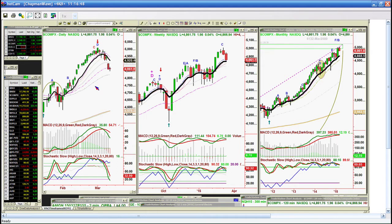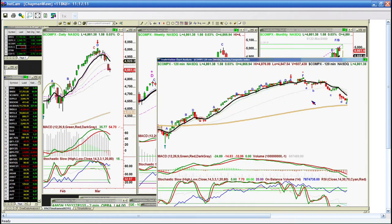No. It was 14 cents higher. So that 14 cents is higher than the previous leg. But everything about the MACD, the stochastic, the on-balance volume, the 120-minute chart, which made a peak F, I believe. Yep, a peak F top right there.